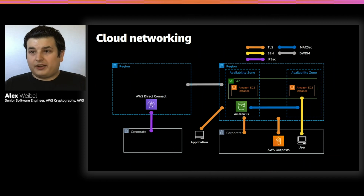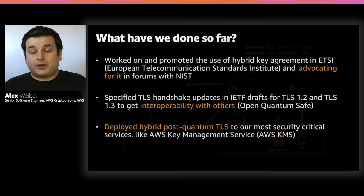Here's an example architecture diagram showing some of the variety of links, interfaces, and protocols that we're thinking about. TLS was one of the first protocols that AWS focused on upgrading and integrating post-quantum algorithms into, but it's likely not the last. AWS is going to continue to explore this space and see if it makes sense to add post-quantum algorithms elsewhere.